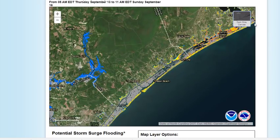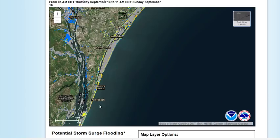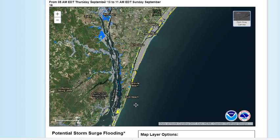Topsail Beach, all of this area probably 3 to 6 feet or higher in terms of surge on the tool. It's hard to see, there's probably some red in here as well, but it's so fine that you have to get really, really close to see it. Carolina Beach, Kure Beach, and now of course we're in and around Wilmington. The surge here is less.